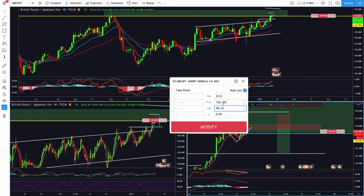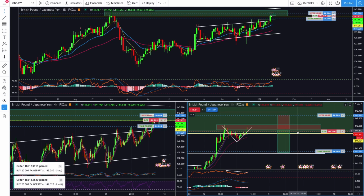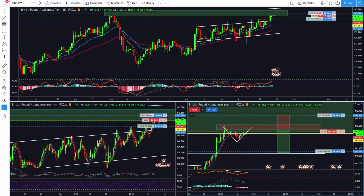142.28, we're going to go 142.28, and then our target is going to be just front run above our 141.3 flat level, so we're going to go at 141.32, so take profit 141.32, and that's it. The order's in. We've got limit orders in. We've got a buy stop order up here, we've got a buy limit order down here, and that's it. We'll just see how this plays out, and I'll update you as and when.